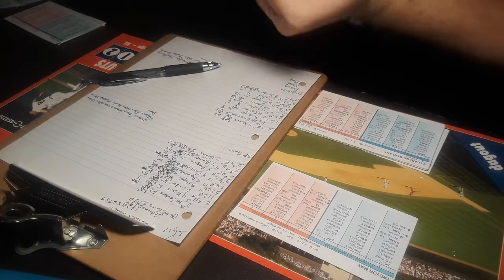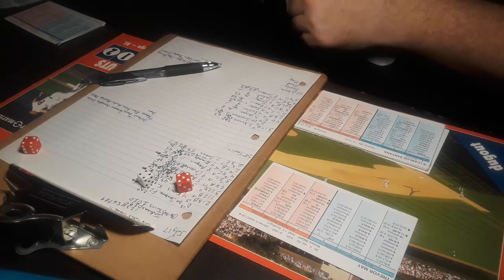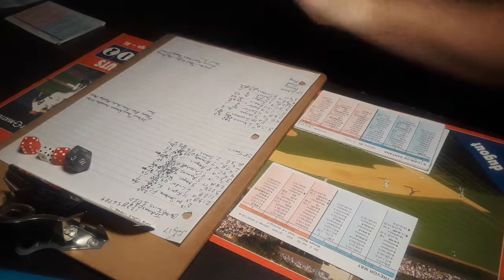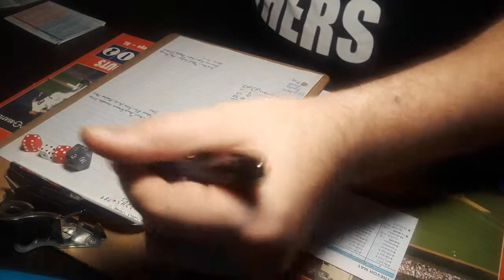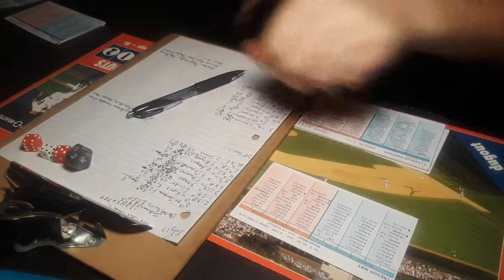And here is Carlos Santana. 4-9 against the lefty. It's not automatic, but it's 1-8, and that's a 17. So that's a deep fly ball to right field, and the Indians do get a run here in the top half of the 5th, and they lead going into the bottom of the 5th, 11-2.